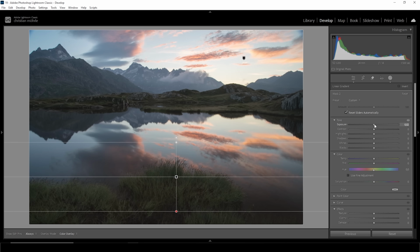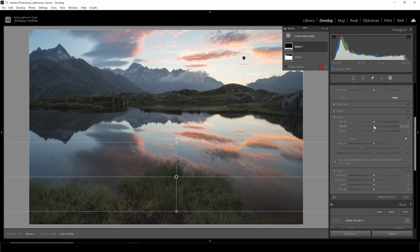So here I'm going to bring up the exposure. Let's not raise it that much, but right around here looks good. I'm also increasing the shadows. This really helps for more details in here. And I do want to increase the clarity, giving this particular spot some more punch. Alright, this looks much better already.